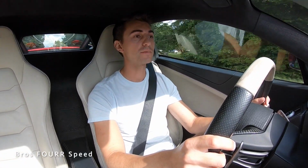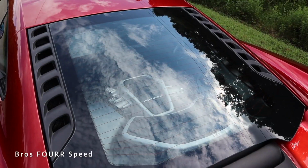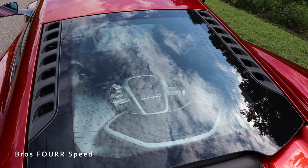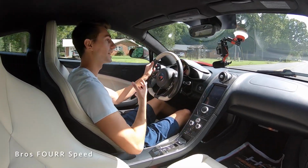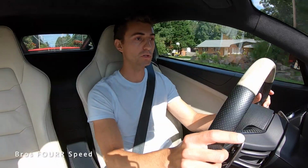So slowly getting up to some speed like that, we have a 7-speed dual clutch transmission paired to the 3.8-liter twin turbocharged V8 engine, and it's super smooth to drive like a normal car. The McLaren, when they first came out, it was kind of trying to be that supercar that could still be daily drivable. And honestly, we're on a pretty smooth road, but this car is super smooth and composed.